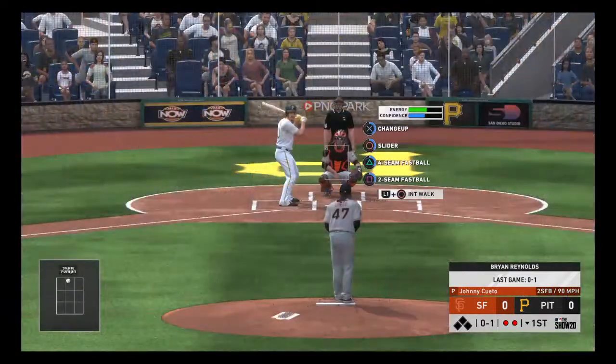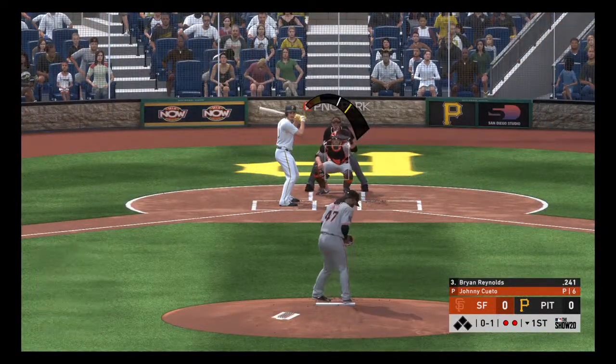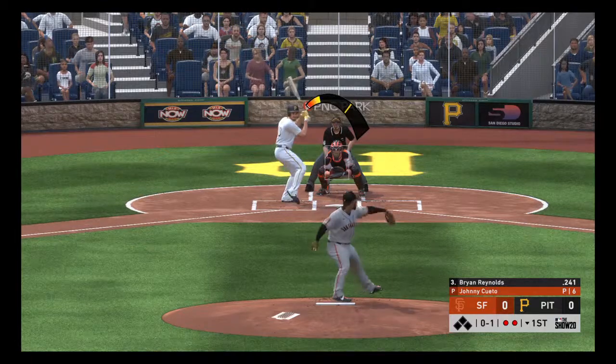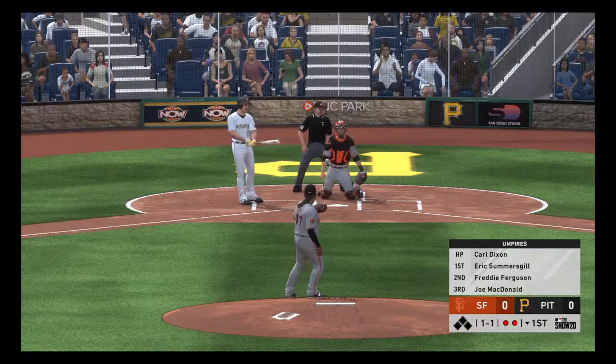Looked like he was going to wait him out, see if he was going to come over the heart of the plate. Well, newsflash, he is, and this hitter's going to adjust his batting gloves, and he better be ready in the box. 1-1. Well above the letters with the fastball that time.